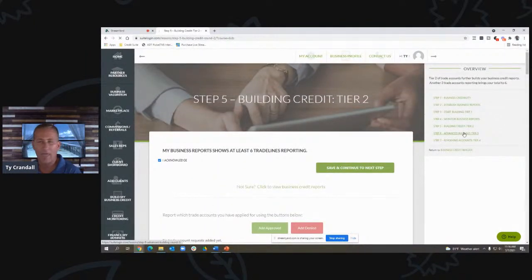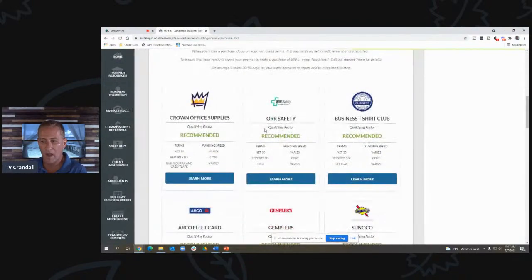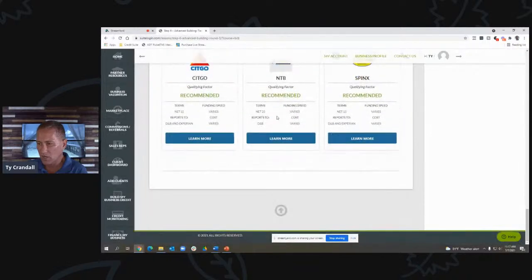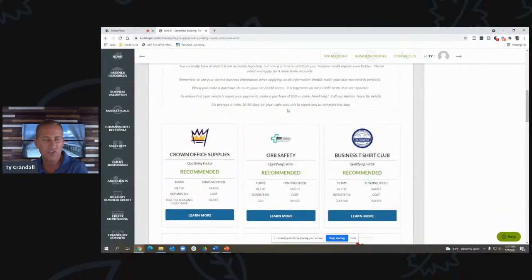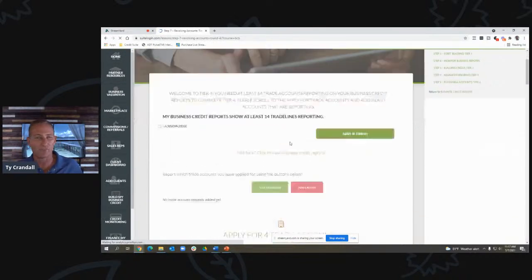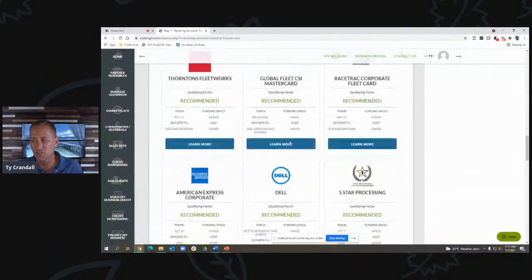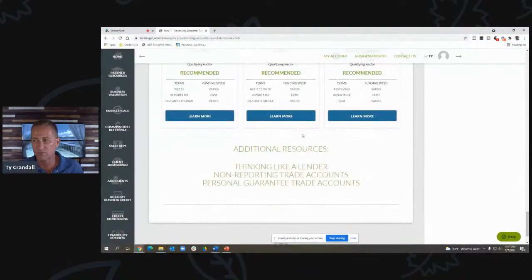We actually had them as a tier 1 starter vendor. And because their approval requirements have changed, we've now moved them to, I'm pretty sure, a tier 3 vendor. I'll have to do a little bit more research. But yes, to answer your question, they absolutely do. Quill now has several requirements where they want you to place orders first. They want you to have accounts reporting to Dun & Bradstreet first. So they had a lot of different changes, which moved them out of a starter vendor range for us and move them to a later tier.